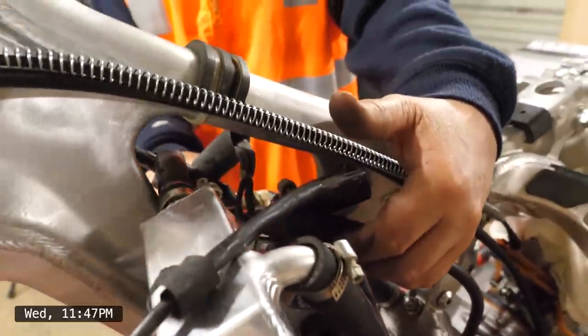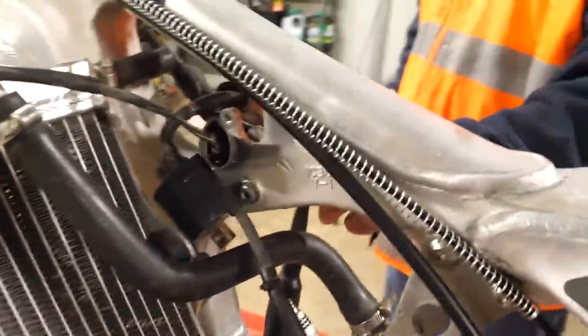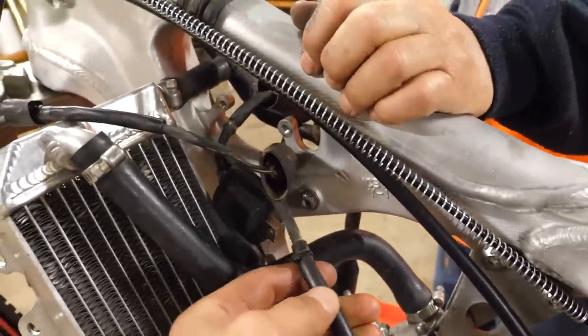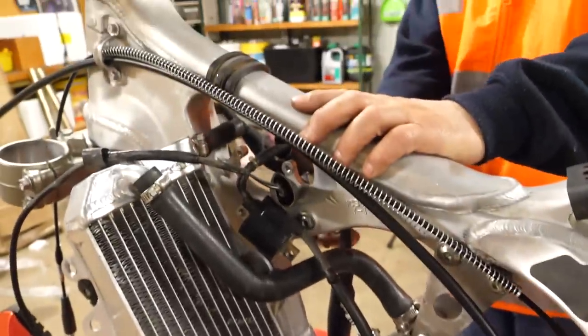All right, so a tip if you're gonna do a bike build, when you remove stuff, try to take a photo or video, because we didn't really take a detailed video of the wiring and now have no idea where it goes. Been playing around with this for ages and just can't figure out which direction everything's meant to face.